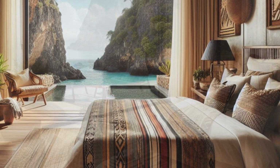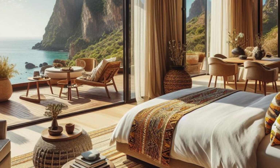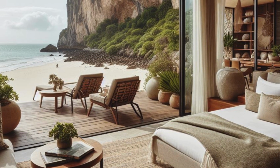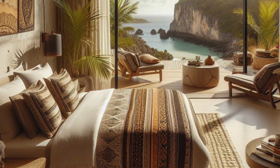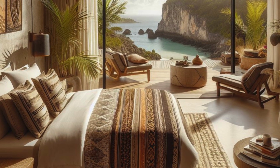Exactly. And to really make a statement, you can't forget about art, sculptures. I'm talking big pieces that really draw the eye. Absolutely. Those are the conversation starters. A big wooden sculpture in the living room, or how about a series of those framed African textiles in a hallway? So good. Find pieces that resonate with you, whether it's a vibrant painting of a marketplace or a hand-carved mask. It's all about adding those personal touches.